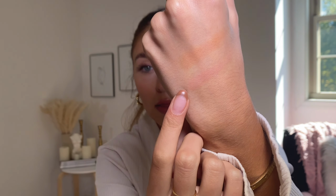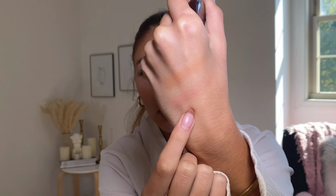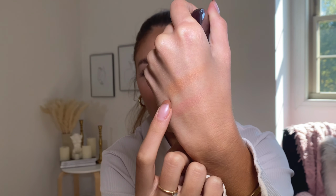Is that what it's? Swirl and Pop. Yeah, Swirl and Pop blusher. So I'll swatch that one for you guys. That's this one. Hopefully you can see. And then that's the Toasted Cinnamon. So that's more of a muted pink, and that's more of an orangey bronze. Pretty color. Love both of those.